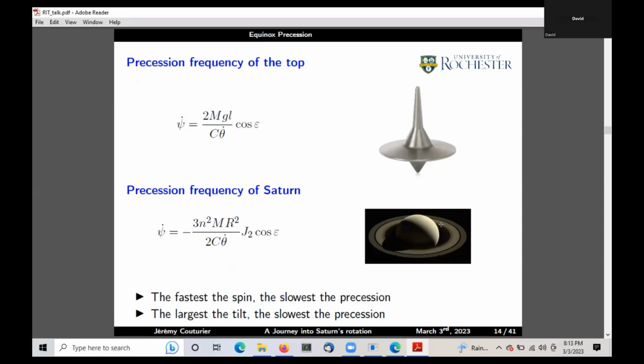Okay, and so we actually passed this slide when we saw that the expression for the speed of the wobble motion of the top is pretty similar to that of the wobble motion of Saturn. In both cases, a faster spin means a slower precession motion, and a larger tilt also means a slower precession motion.